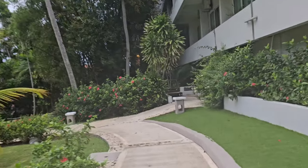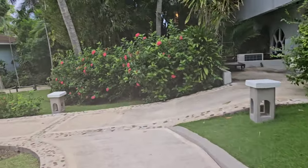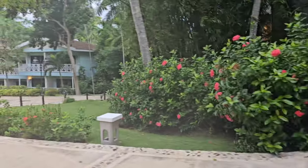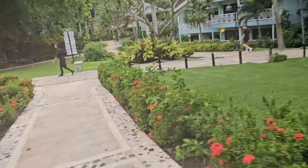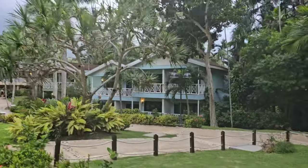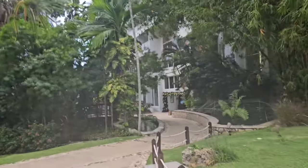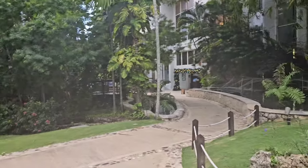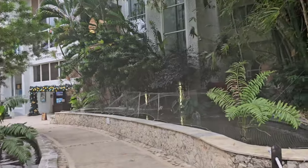I'm just trying to take all the paths to show you guys everything that I can, so you have somewhat of an idea of where you're going, because it is a really big place, and I know a lot of people get lost here because there are so many different ways to get around. So I'm trying to show you every direction that you can go when you're here.